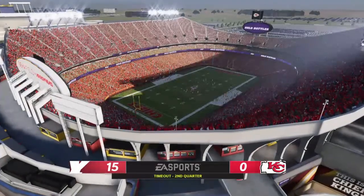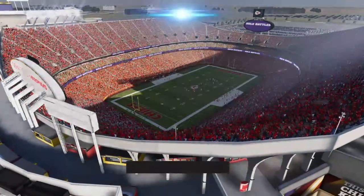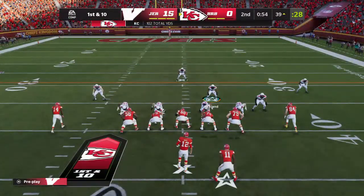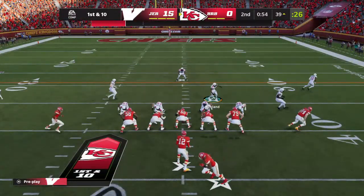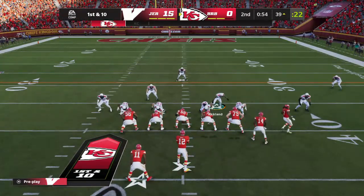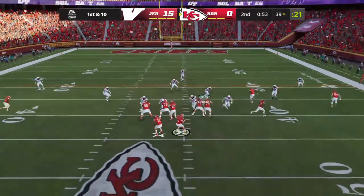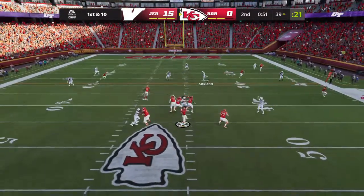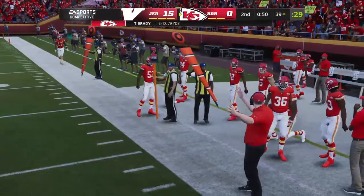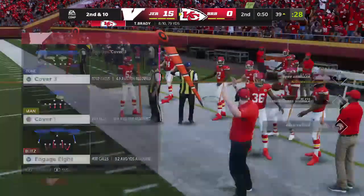The Chiefs will use the first of their timeouts as they get the stoppage with a little over 50 seconds to go in the 1st half. On 1st and 10, here's Brady. And this is caught by Watkins. No gain there on the completion. 2nd and 10.